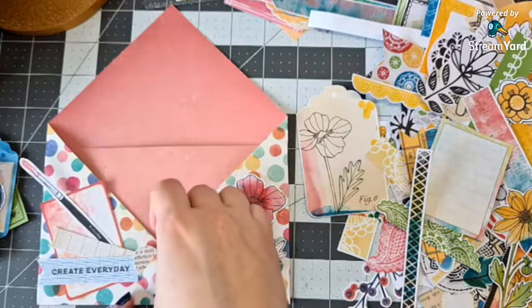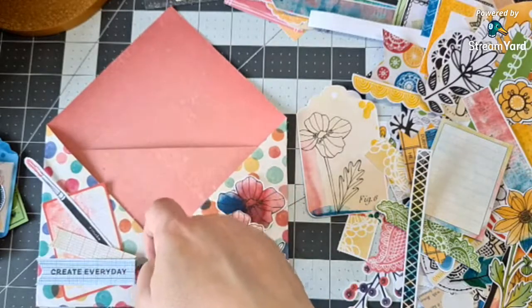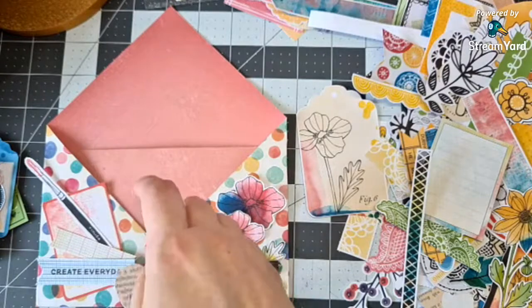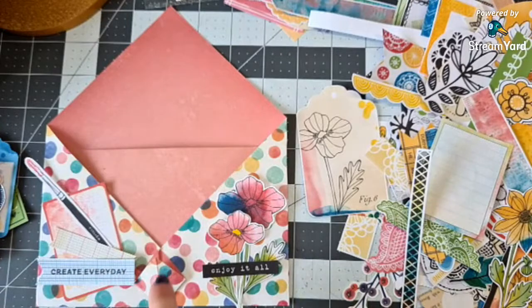Yeah, needs to be bigger. I'll probably put a wax seal or a couple of wax seals in this front spot. It's my usual when I make these mails with this little tiny section here.